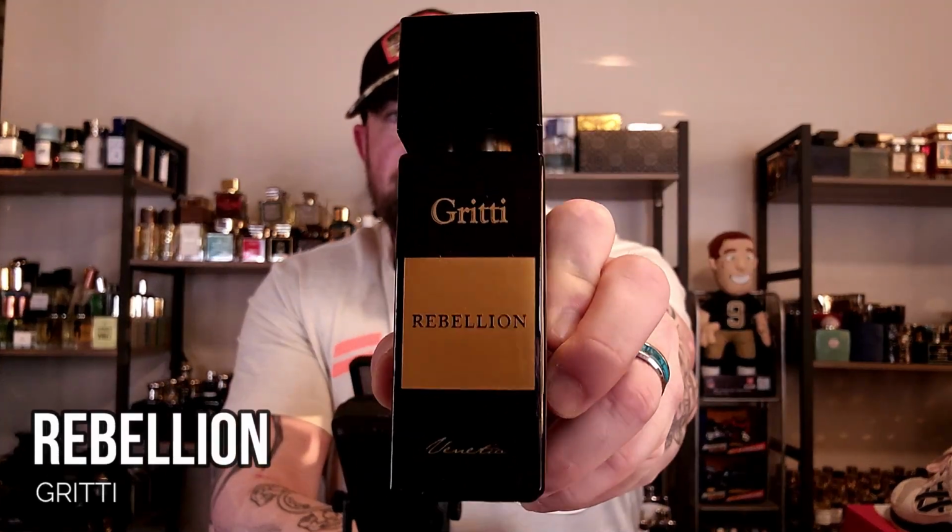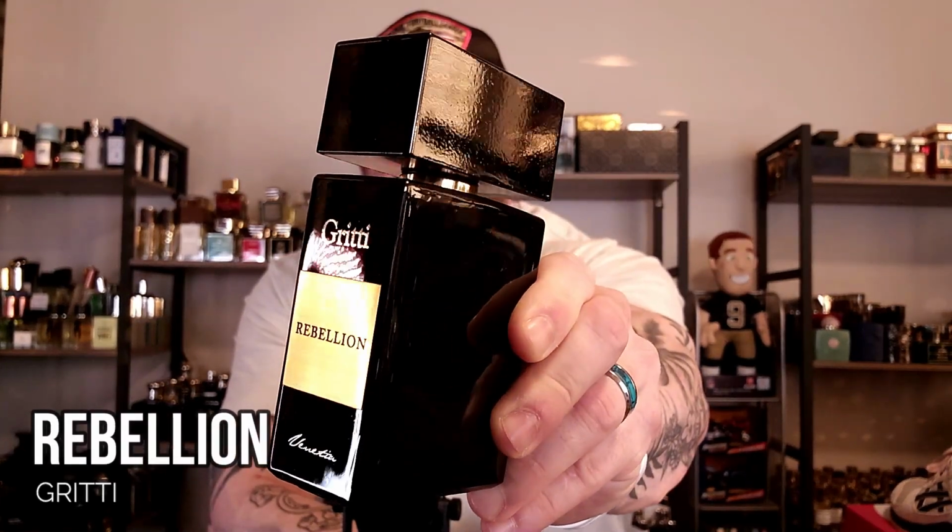Gritti Rebellion. Smells like a slightly greener, higher quality take on Chanel Allure Sport Eau Extreme, which is one of the most versatile, high-level compliment magnets for men ever created. And this has it. Citruses, greens, woods, clean musk, all the goodies of that profile, but not as chemically synthetic. Definitely better quality raw materials here. Great performance. Again, I paid $95 from Fragrance Buying, the link down below.